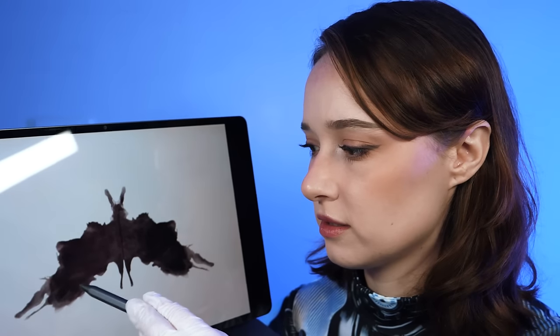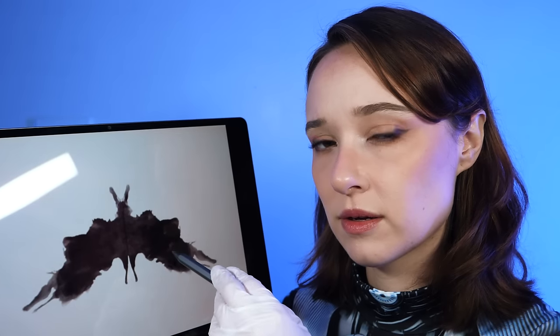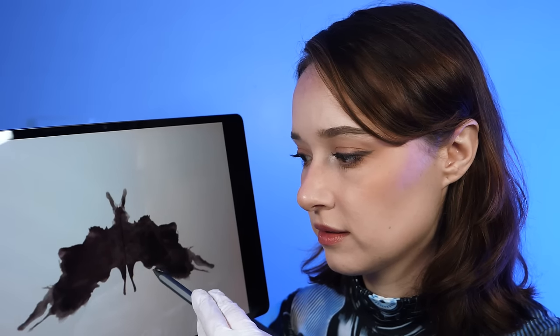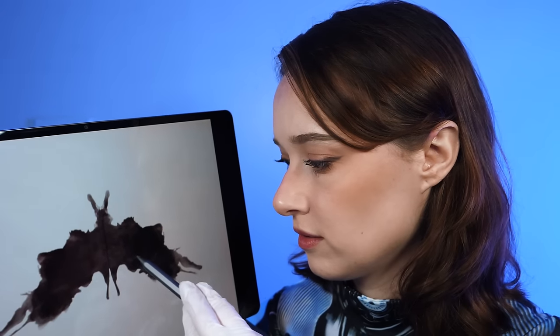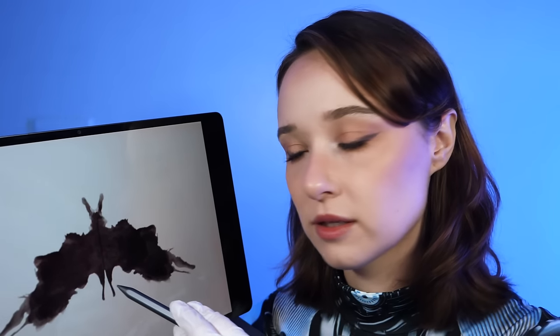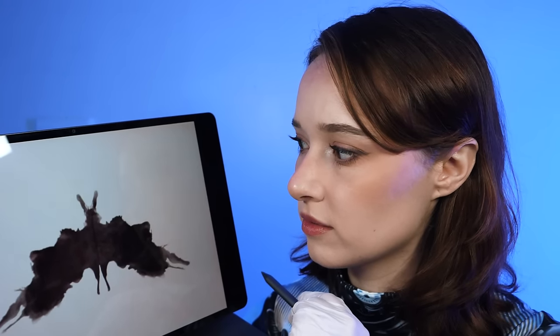Okay. So very interesting how humans make things out of nothing. Their brains see an innocent blob and they see a picture. Like for this example, what do you see? A moth or a bat? So these are the two antennae, wings, bottom of the wings, okay. Interesting.